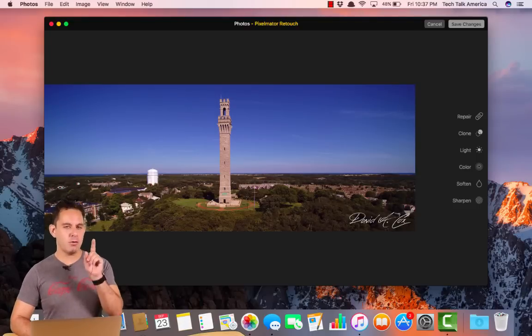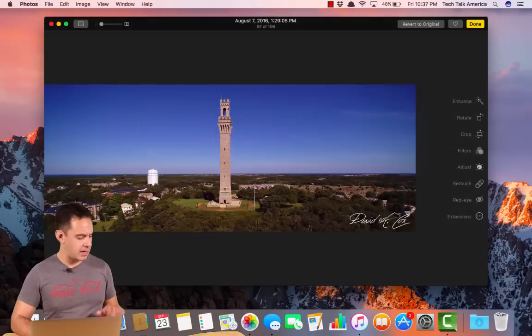So for those of you who feel like you're not getting the most out of Photos, that might be an interesting thing to check out. And the way that you add those extensions is through system preferences. So again, we'll get there in just a little bit. Let's see, that's it for that.